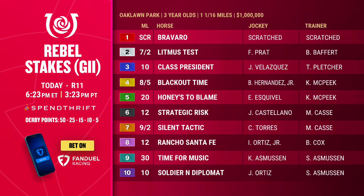Blackout Time, his first start at 3, as I mentioned, on the heels of his runner-up finish behind the 2-year-old champion Ted Noffey. And then Silent Tactic, the number 7 horse. He is looking to win the Southwest and the Rebel Stakes. He's the 3rd choice on the morning line at 9-2. Here's Andy for more on the Mark Casse charge Silent Tactic.